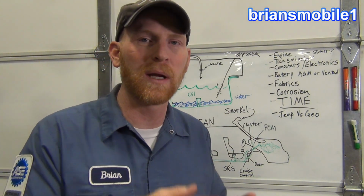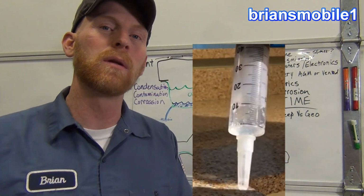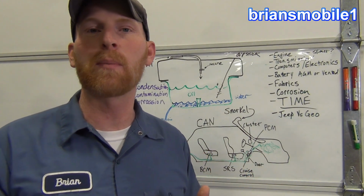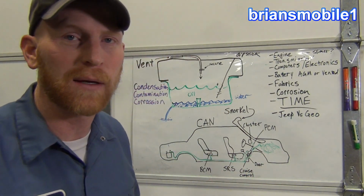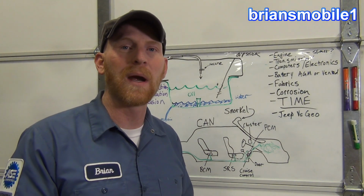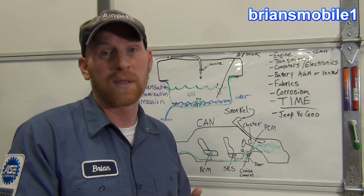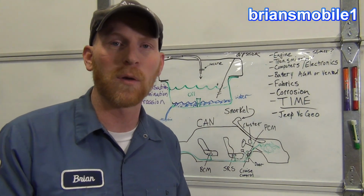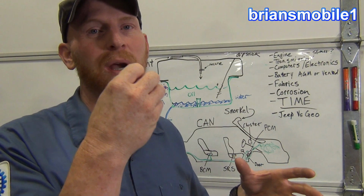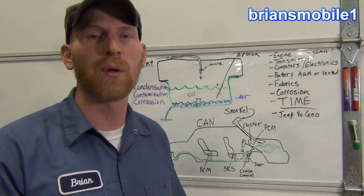If I were to take a syringe full of water and then pull back on it real hard, you would see it boil. You can boil water at even cold temperatures, even though the boiling point of water is 100 degrees Celsius or 212 degrees Fahrenheit. You can boil it at much lower temperatures, or even when it's cold, by decreasing the pressure enough. So if we create a low pressure environment, it actually pulls the moisture out because it evaporates it. It just goes straight to gas and it gets pulled out with the pump.